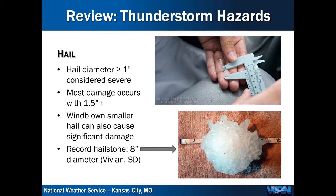The record hailstone is 8 inches in diameter that fell in Vivian, South Dakota a couple of years ago. And that was actually after a little bit of melting. The hailstone did fall through his roof, landed in the living room. And of course, then he picked it up, took pictures with it, put it in the freezer, took it back out, showed it to his neighbors.